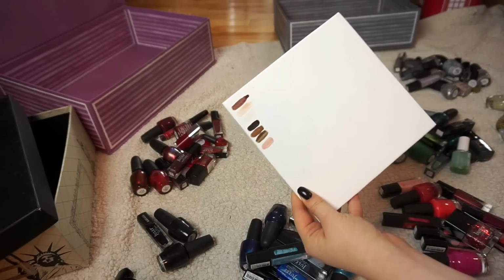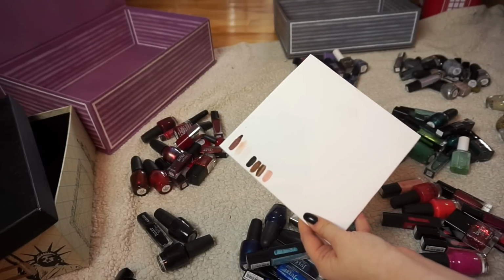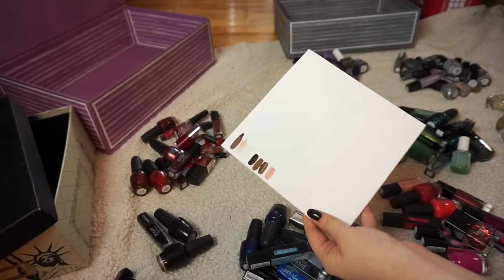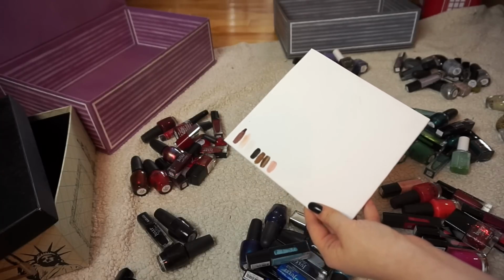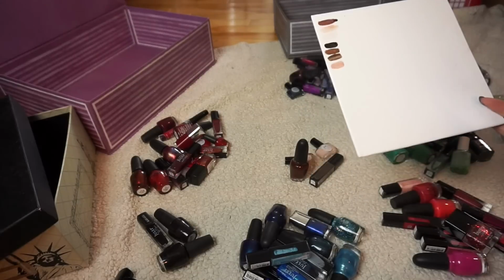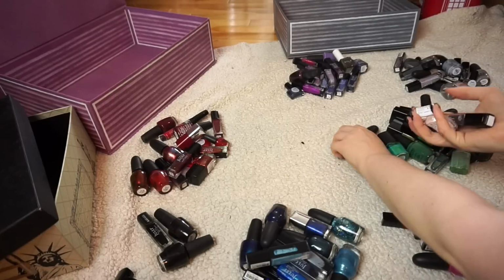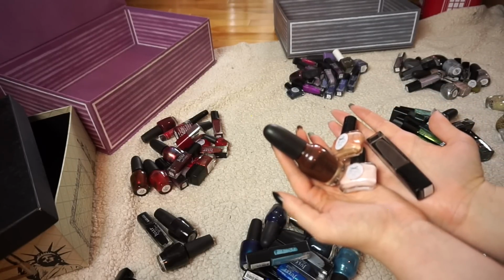I just could tell from the swatch that it was not going to be super sheer, and just swatching it reminded me of the times I had used it. And it's funny how that works because I've used, I think, all these polishes except for the ones that aren't open. So just by swatching it and seeing it, I can get a better idea of if it's something that is worth keeping for me. So I'm going to keep these 3, but I am going to declutter these remaining 4.